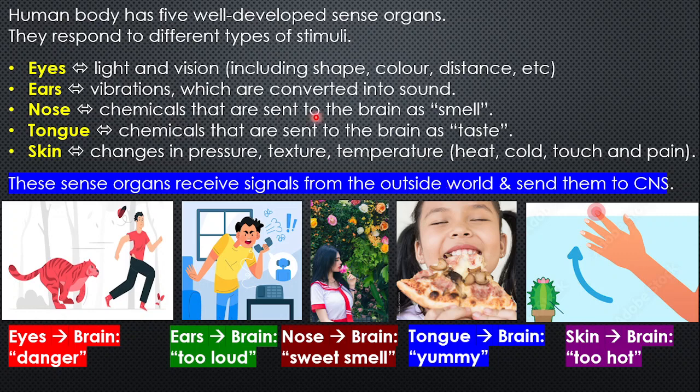Before that, let us recapitulate that the human body has 5 well-developed sense organs. Well-developed, this is important because these sense organs may not be well-developed in all animals. They respond to different types of stimuli. Eyes: light and vision. Vision means shape, color, distance, and other features.